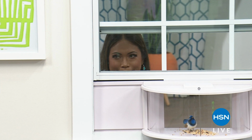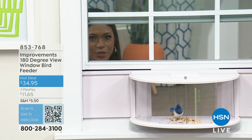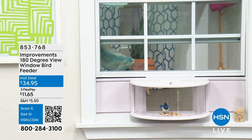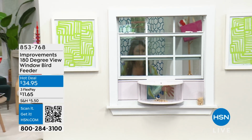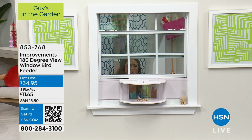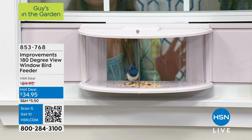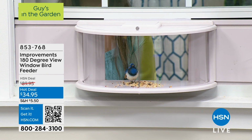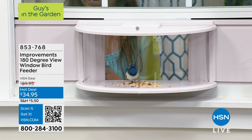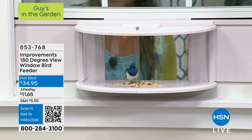I'm Emily Lampa. And if you would rather have something cute rather than creepy at your window, I tell you, this is what you need in your life. Do you see this? This is the coolest bird feeder I have ever seen. You literally install it into your window. Imagine never having to go outside again to feed the birds. All you have to do is feed them from inside your house, and they come to you, and you can enjoy your little birdies from inside your house.